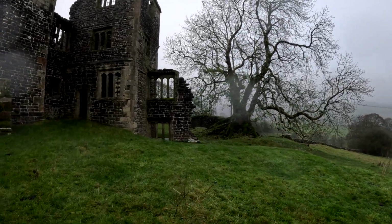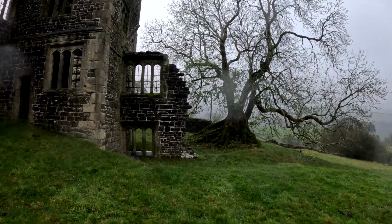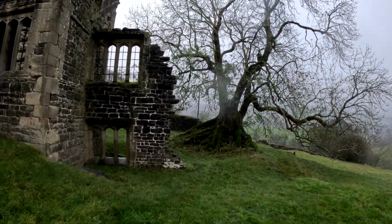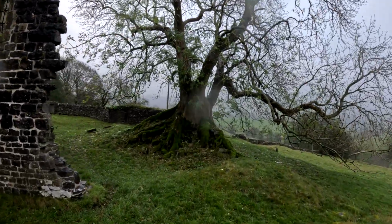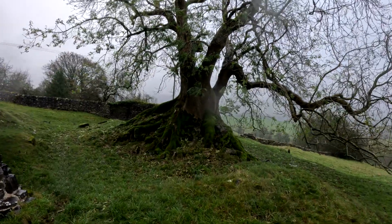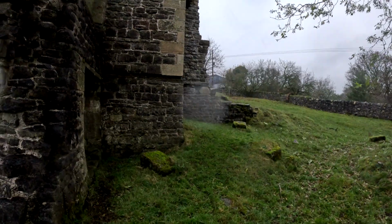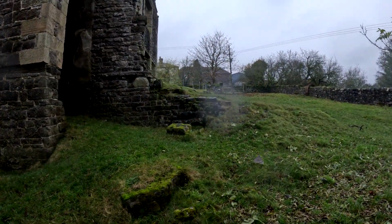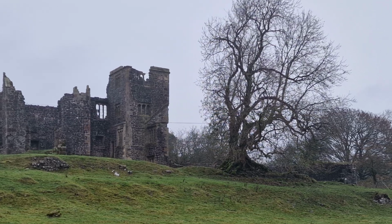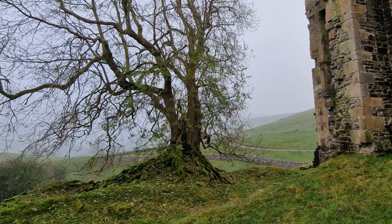This area is pretty remote and feels quite bleak. Mind you, I did visit on a November afternoon. It was raining, cold and overcast, which all really added to that spooky nature of the site. So it's easy to see why there have been lots of reports of hauntings. Also, this tree covering some of the ruins really adds to that effect.